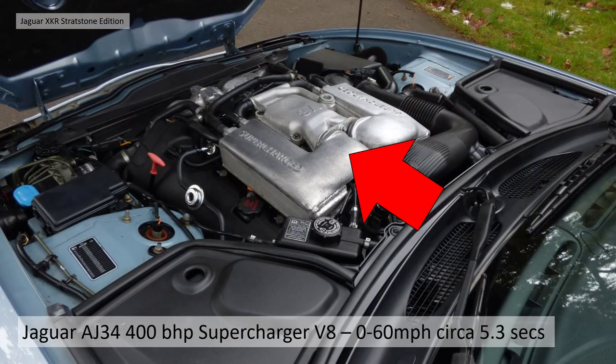They're all fitted with the XKR engine. They're not normally aspirated. They all got the supercharger bolted on. So you're looking at the AJ34 with 400 bhp, obviously all V8s, 0-60 circa 5.3 seconds. So you're in really junior supercar territory for, you know, peanut money, Mondeo money, as they say.